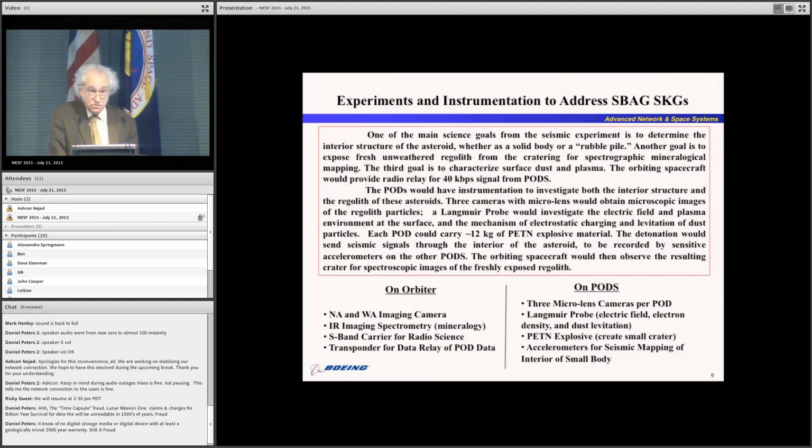So there would be several instruments also on the carrier, in particular the imaging cameras, which could record the detonation sequences and measure the crater afterwards. An IR imaging spectrometer, which could take the spectra and mineralogy of the fresh material after you removed the weathered material. S-band transponder, acting as a relay. On the pods, you could have the three micro lens cameras, Langmuir probe for measuring the electric field and the electron density and study dust levitation, and the explosives and then the accelerometers.